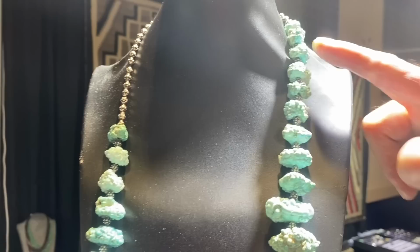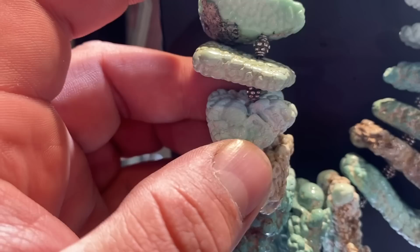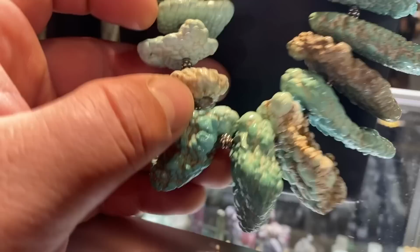What a blessing. Fantastic. Even this pale one right here is stunning. I love turquoise. There's little skulls on that one. You've been in the scene for a long time, right? Yeah. There's a little lizard on that one.